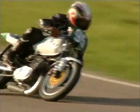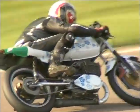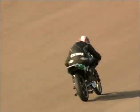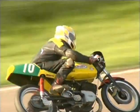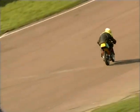Chris Rogers way out in front. We haven't shown too much of Chris because it's a bit boring looking at someone circulating completely on his lonesome. And there is second place to John Welfare. And there's the gap back to Simon Snowden in third.